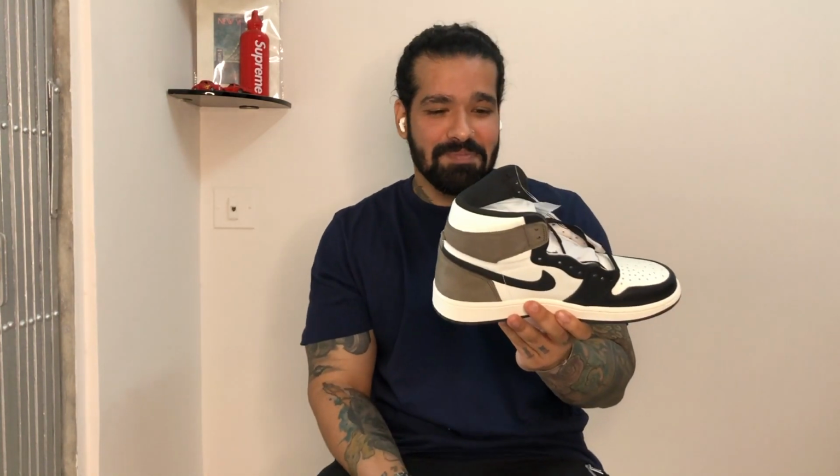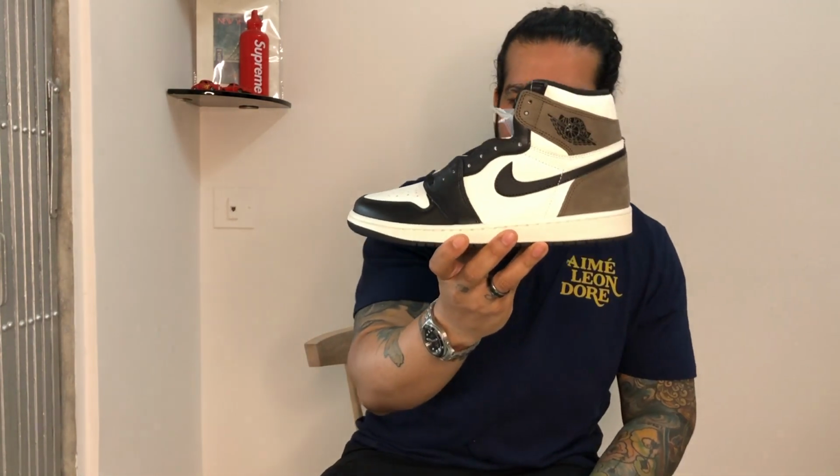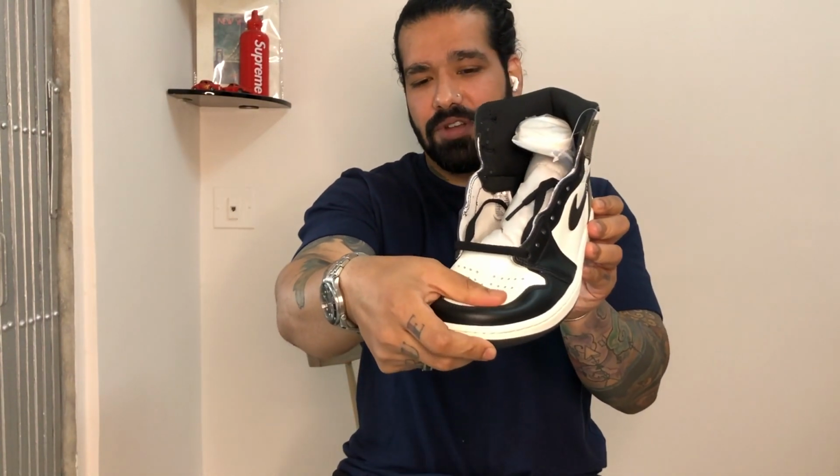I'm not like as hyped or as excited as I thought I would be to get the Jordan 1 Mochas. I know what it is for me. It's the color blocking, right? Let's get into the specifics of the sneaker. So you have this nice tumble kind of soft leather.